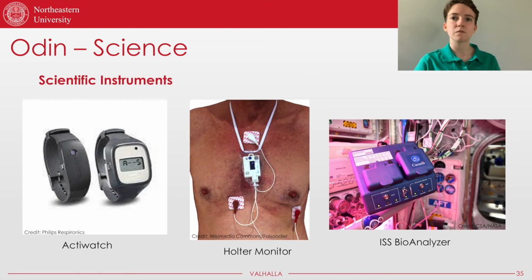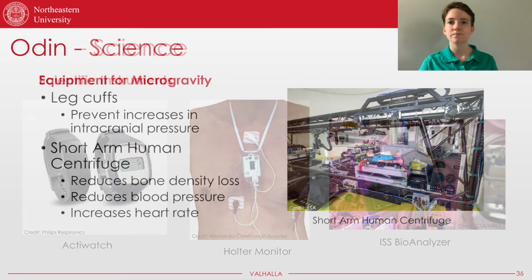The VALHALLA mission will require a variety of scientific instruments to monitor human health. These instruments include a Holter monitor to measure heart rate, an ActiWatch to measure movement, and a continuous blood pressure device. VALHALLA will also utilize a bioanalyzer developed by the Canadian Space Agency to test the astronauts' bodily fluids, such as blood, saliva, and urine, for biological signs of stressors.